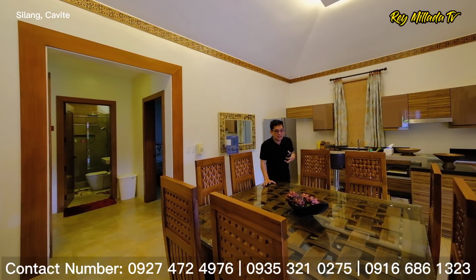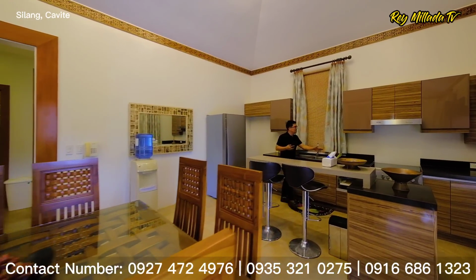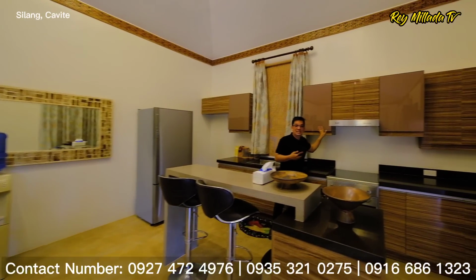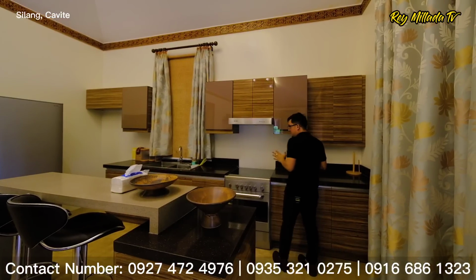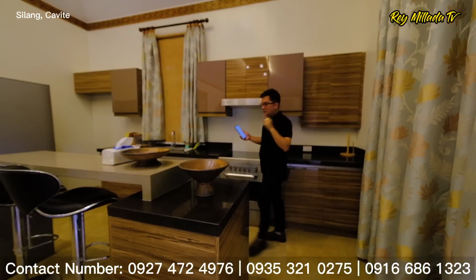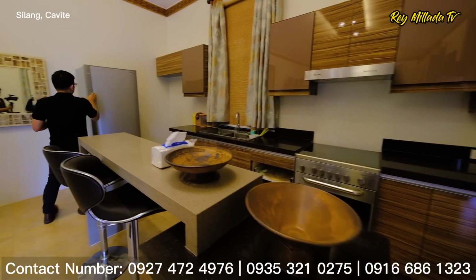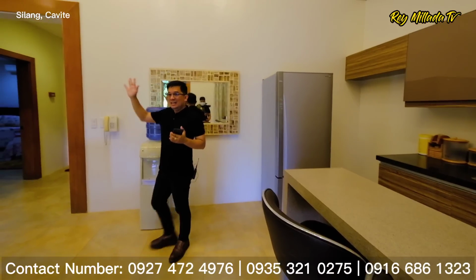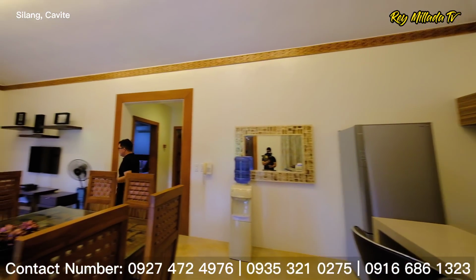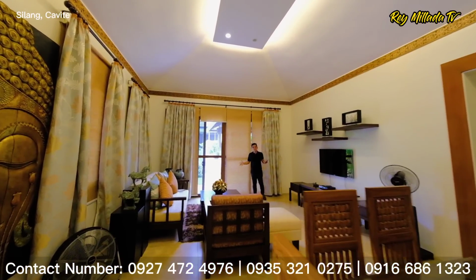From this table, from this kitchen space, and you have these seamless built-in cabinets, and you have this cooktop and the range hood. So everything you see here, guys, is part of the sale, plus this, wow, this fridge. Look at this one with a very nice ceiling design. And this is the living space of this first villa.